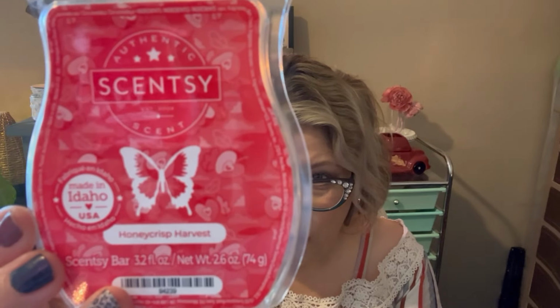Okay, this one is Honeycrisp Harvest. So this is Honeycrisp apple, fresh pear, warm musk. And this was August, September scent of the month. August scent of the month. See, I'm totally off my game now because my ring light is being a bitch.